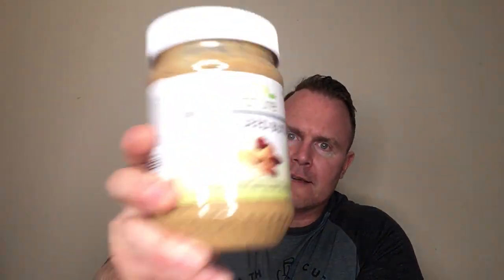The product is nut and seed butter. I've already talked to you guys about this before. It's by Nuts for Nature. Let me just read the ingredients to you. Dry roasted nuts and seeds, which includes cashews, almonds, chia seeds, Brazil nuts, sunflower seeds, pumpkin seeds, and hazelnuts. This is super tasty. You can get it at Costco.